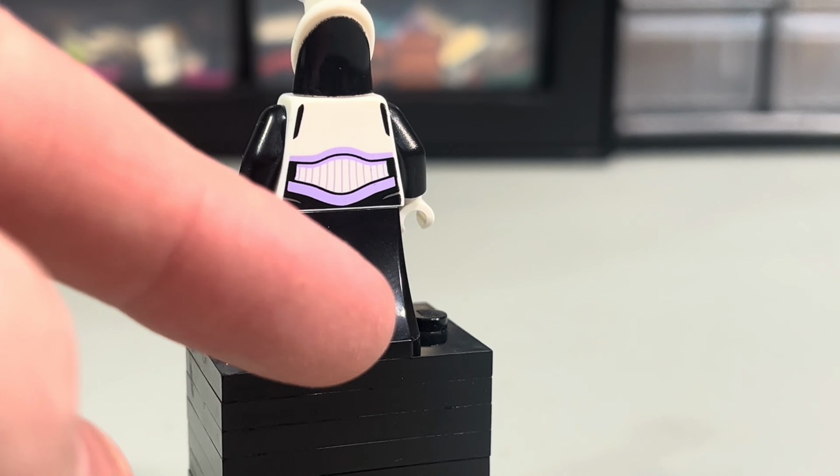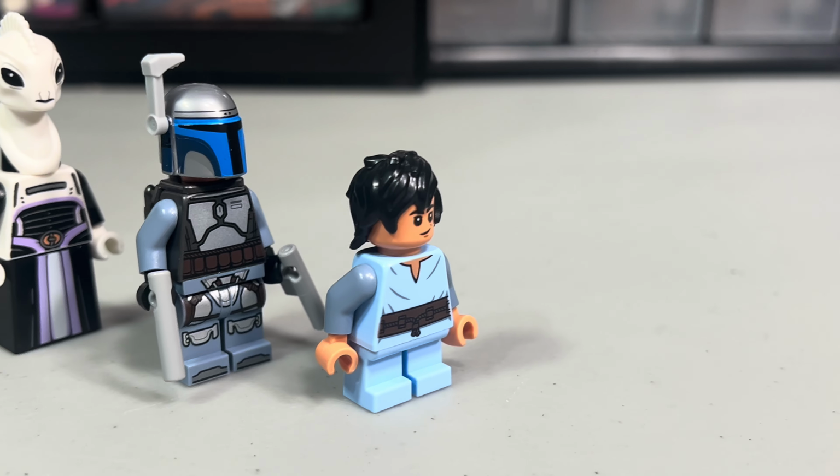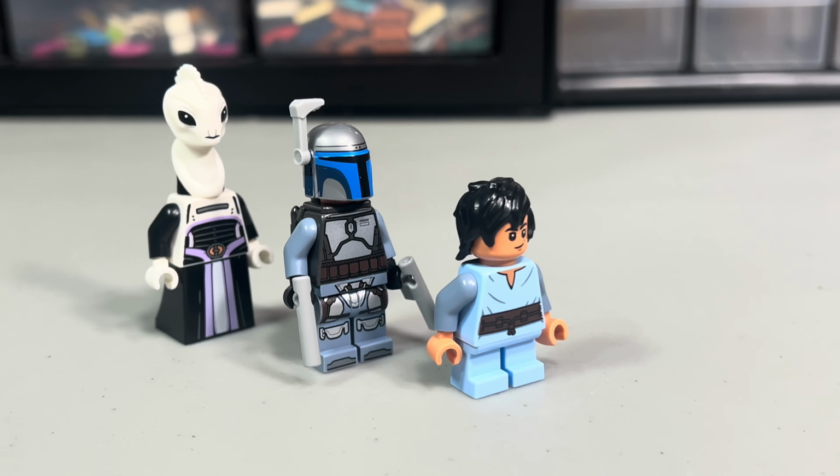And there's nothing printed on the back of her dress, but she does have back printing, which is the same kind of thing. I really like this minifigure lineup. I love all 3 of the figs.